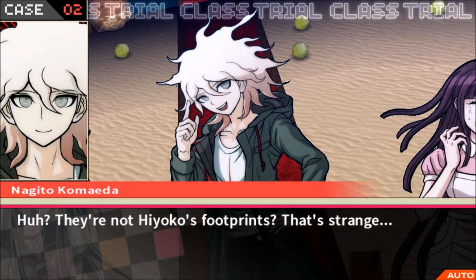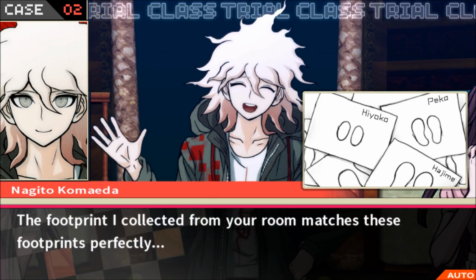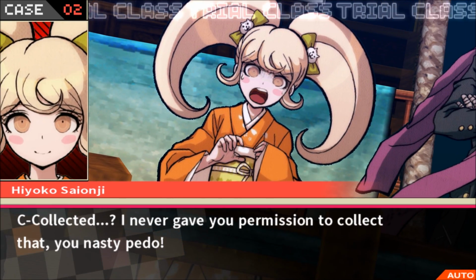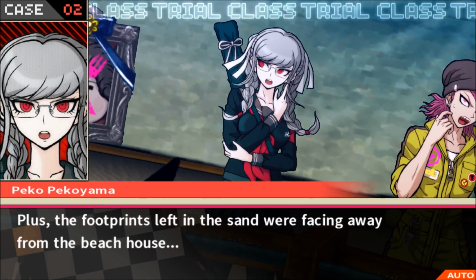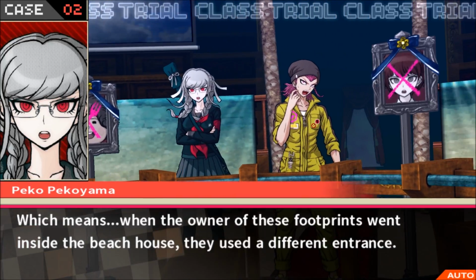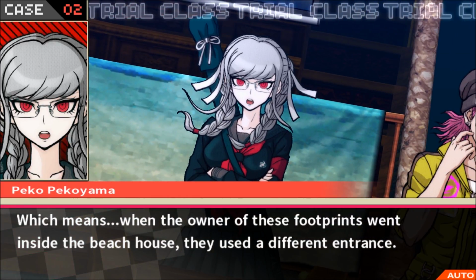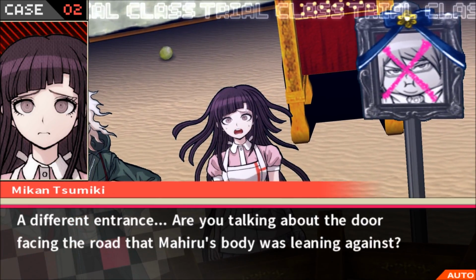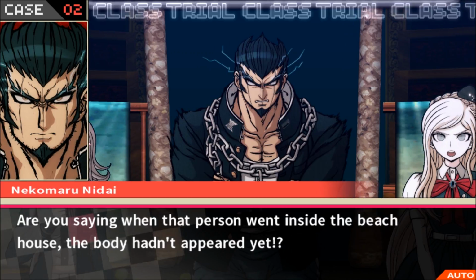Huh. They're not Hiyoko's footprints? That's strange. The footprint I collected from your room matches these footprints perfectly. Collected? I never gave you permission to collect that, you nasty pedo! You're the same age. Plus, the footprints left in the sand were facing away from the beach house. Which means, when the owner of these footprints went inside the beach house, they used a different entrance. A different entrance? Are you talking about the door facing the road that Mahiru's body was leaning against? Are you saying when that person went inside the beach house, the body hadn't appeared yet?